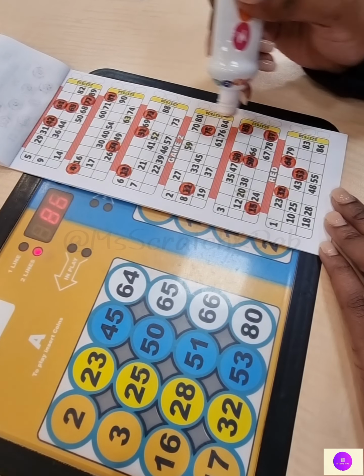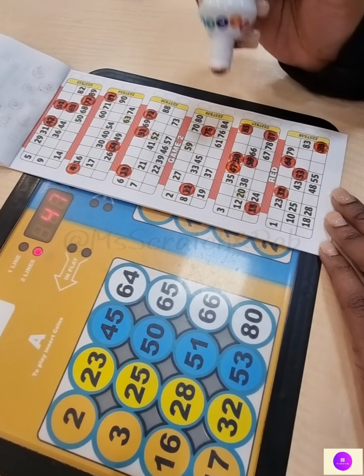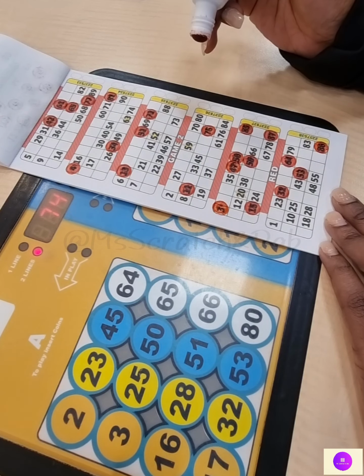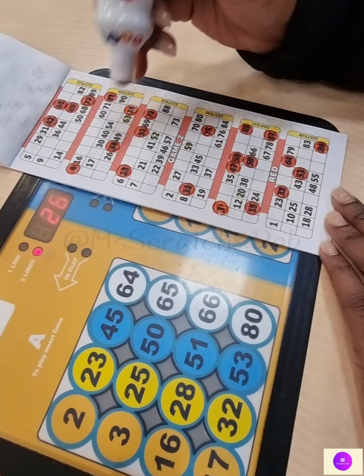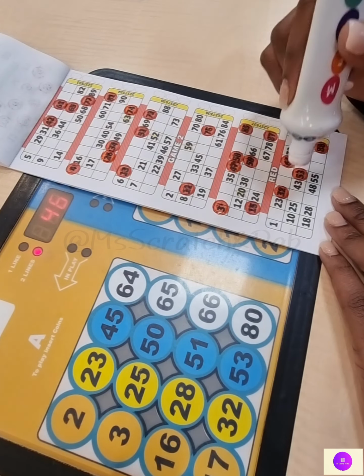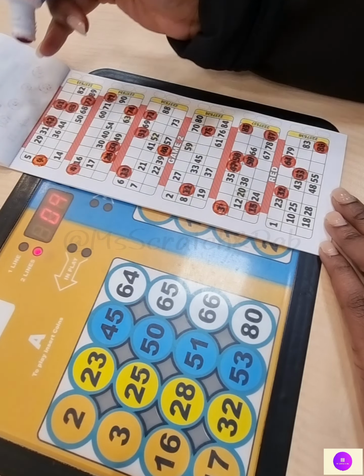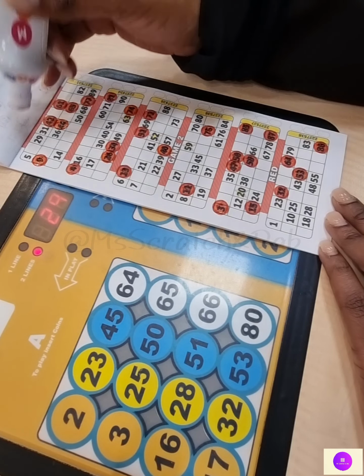Next number then, 8 and 6, 86. 4 and 7, 47. 3, on its own number 3. 7, 4, 74. 2 and 6, 26. 4 and 6, 46. 9, on its own number 9. 4 and 4, 44. 2 and 9, 29.